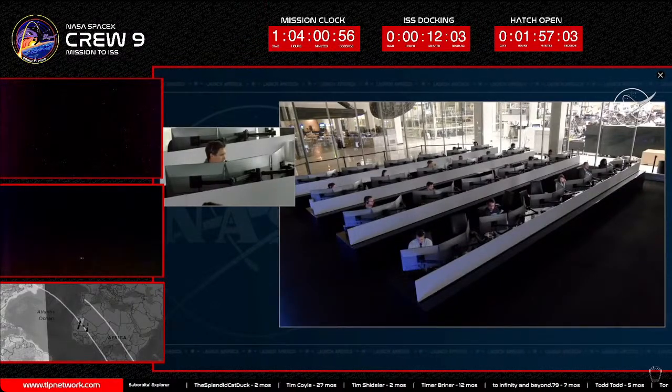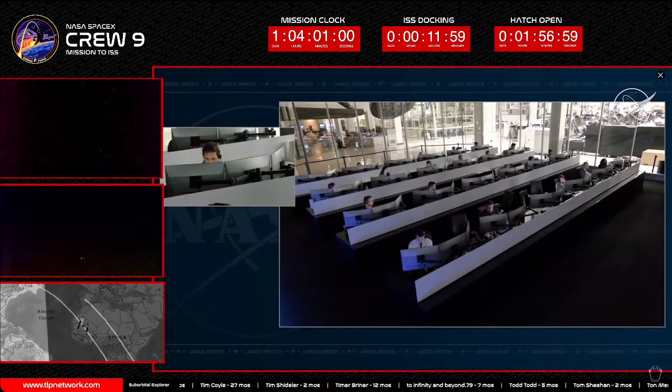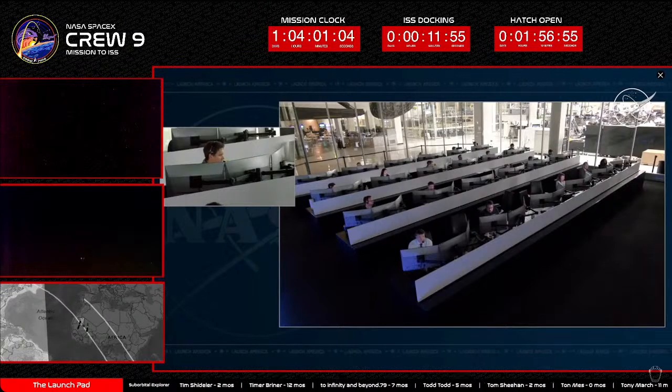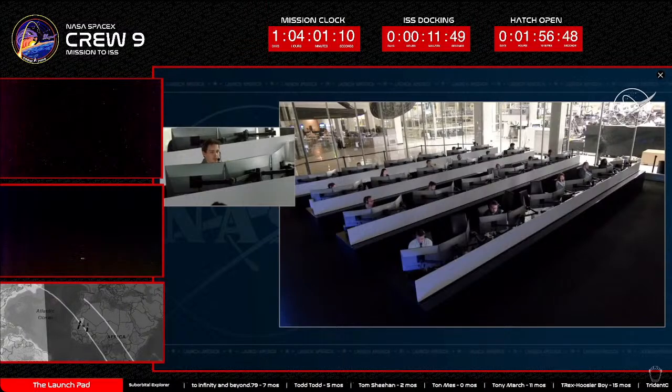And just to let you know, the station's pretty dark in the center line camera, looking at thermal until we get in closer. SpaceX copies. Sounds good. And yeah, expected for the lighting conditions and eclipse now. Should brighten up in approach 2.